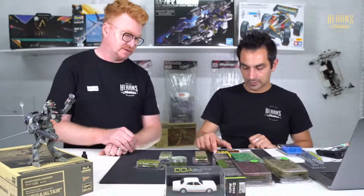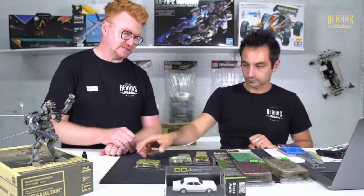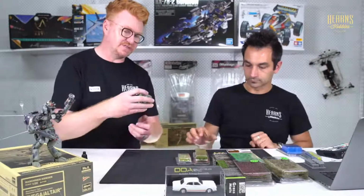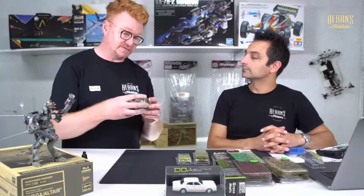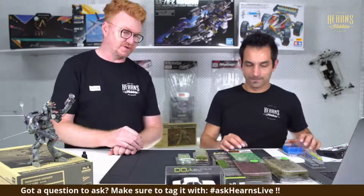You have some tufts like these ones, tufts in different scales, and some leaf litter. Leaf litter is really good for just mixing it up a bit. If you've got some sort of ground surface and it's just all stone or just all dirt, it's amazing what just adding a couple of leaves does. It adds some more visual interest. That's right, they've got quite a few of those as well.